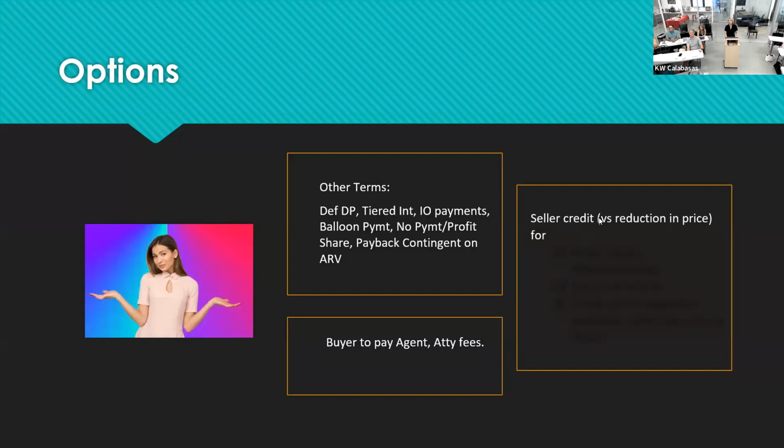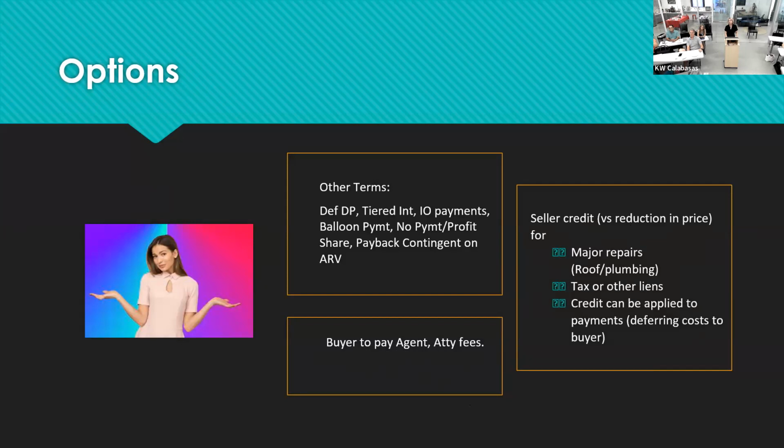You can still give seller credits versus a reduction in price, for major repairs, taxes, or other liens. Credit can be applied to payments or to closing costs for the buyer. There's all kinds of options. There's no rules to this loan. You can make up your own rules as long as it makes sense, and you've got somebody looking after you, like a lender, lawyer, or title agent, those kinds of people looking out for your own good. You can design this.